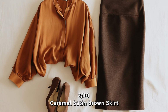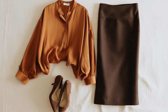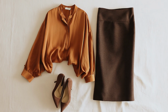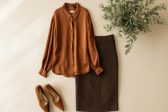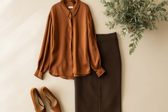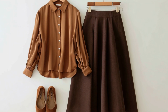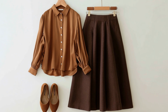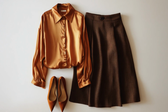Chapter 2. Caramel Satin Brown Skirt. The light catches the surface of a liquid-like bronze blouse, making it glow against a matte, chocolate-colored wool wrap. Keeping the palette monochromatic allows the focus to remain entirely on the play of textures between the shimmering top and the absorbent, flat finish of the skirt. A simple tuck at the waist defines the frame. This quiet harmony of similar tones brings a sense of internal calm to the person wearing it.